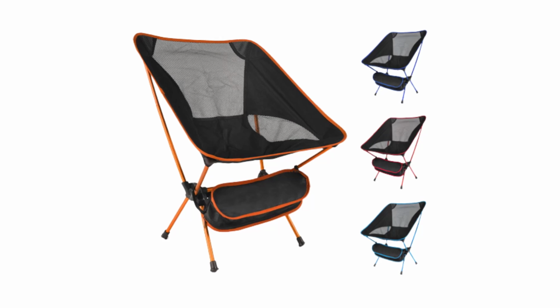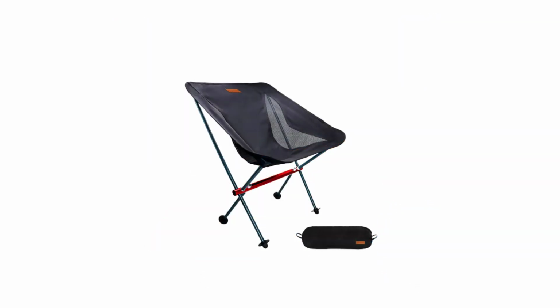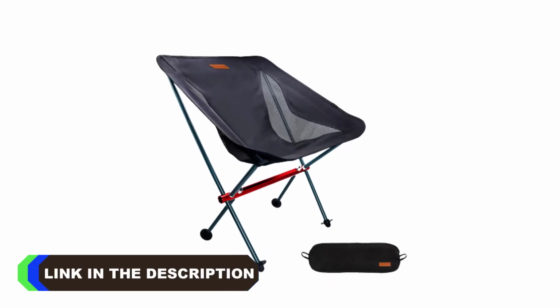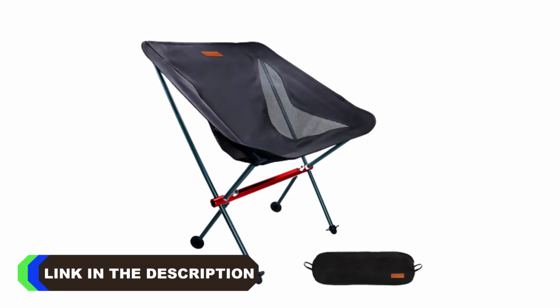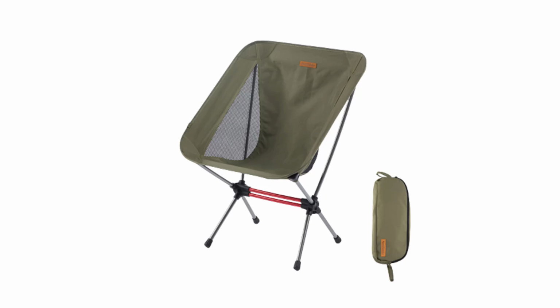Introduction. When it comes to camping, having a comfortable and reliable camping chair can make all the difference in enhancing your outdoor experience. Whether you're lounging around the campfire, enjoying a picturesque view, or simply relaxing in the great outdoors, a good camping chair provides the perfect blend of comfort, durability, and portability.